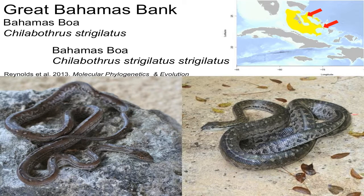The Great Bahamas Bank supports the species known as the Great Bahamas boa, or the Bahamas boa. This is a species that's comprised of a few subspecies. There's some really interesting color pattern variations that occur across the Great Bahamas Bank, and I'll show you a few examples of these. These are 2 individuals. This is a juvenile from Long Island. You can see it has this really nice reddish coloration if it shows up on the screen. And this is an individual from here on New Providence.